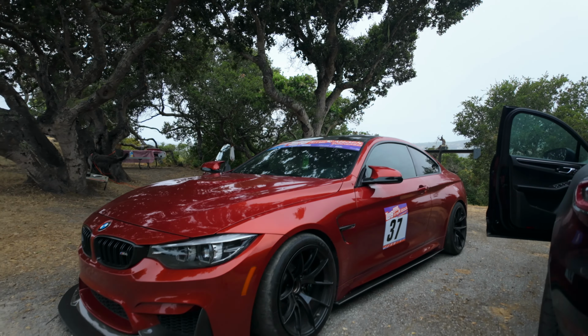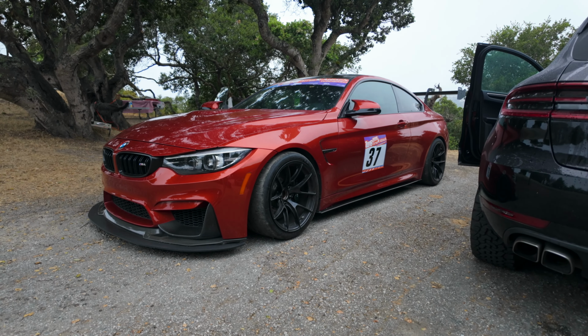Got the M4. Rachel drove the Macan. And yeah, we just kind of camped out in the Macan last night, so that was cool. We're all ready with the M4 for some time attack.